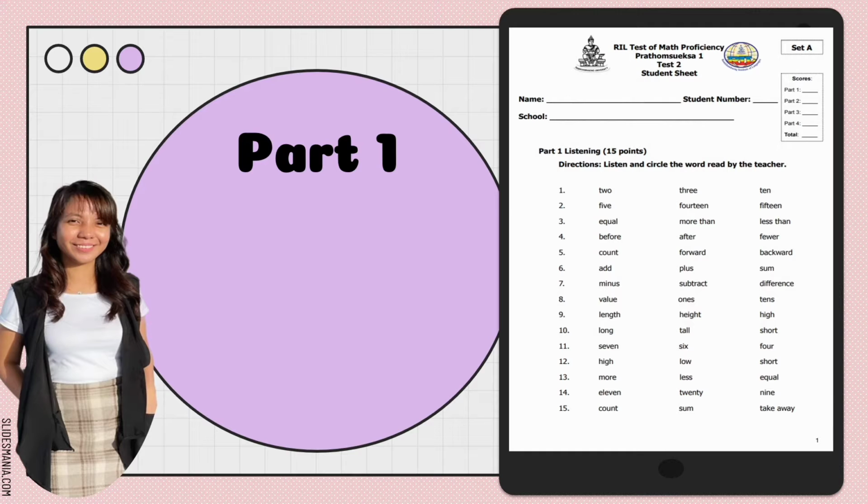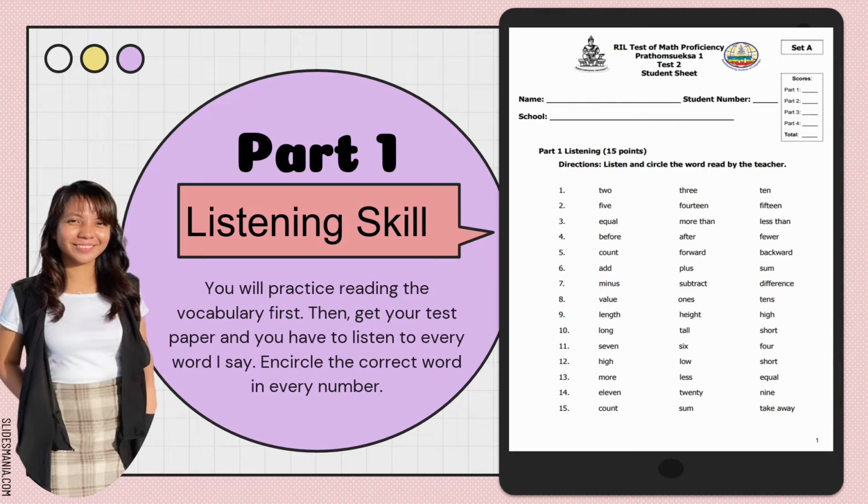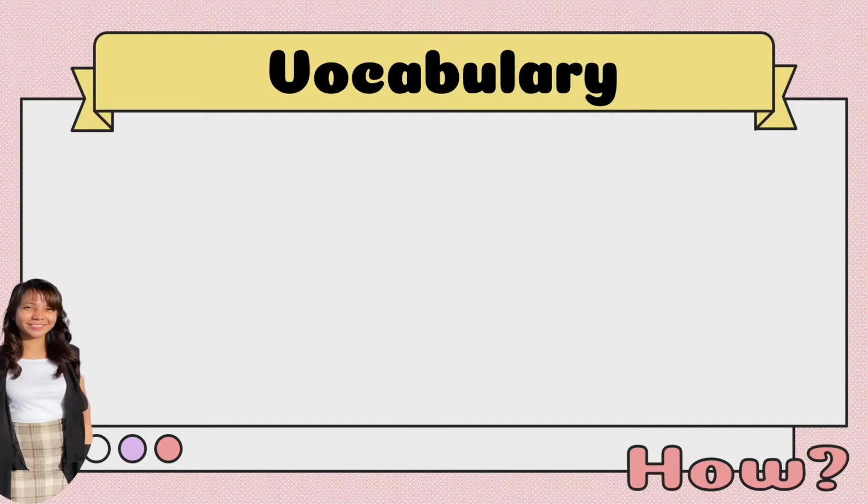So for part 1, as you can see in your worksheet, the first page, that is part 1, listening skill. So you will practice reading the vocabulary first with me in this video. Then get your test paper and you have to listen to every word I say and circle the correct word in every number. So let's read. Please repeat after me.